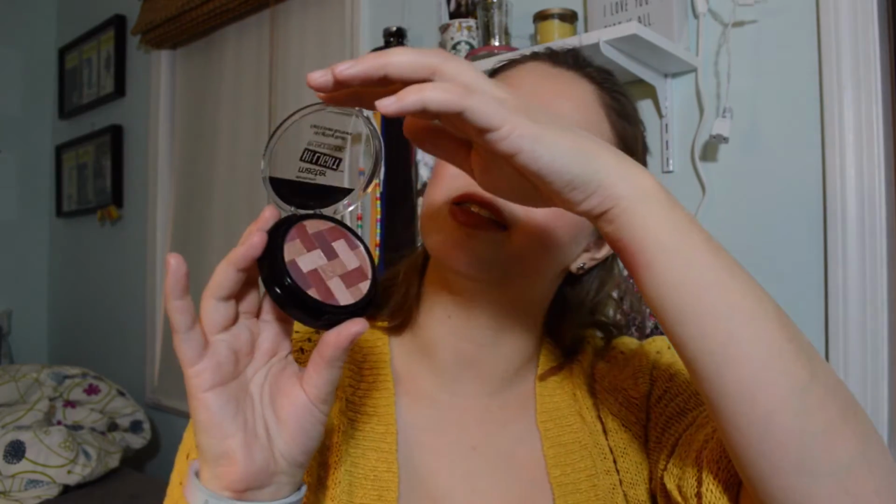For powder blush, I have two options. The first one I actually have on my cheeks today, as I said, and that is the Master Highlight by Face Studio by Maybelline. This is the mosaicked mauvey purpley blush that I put in for the last 2 weeks.